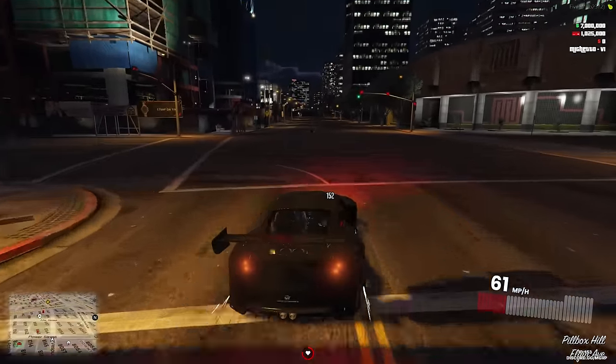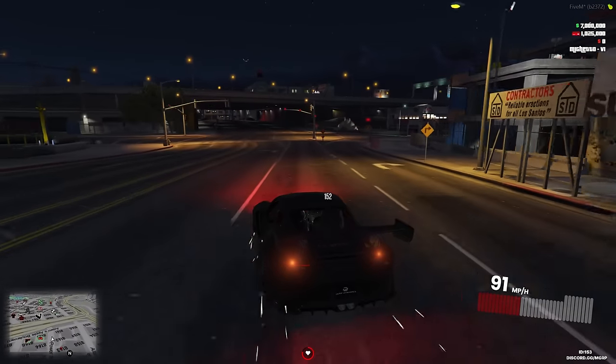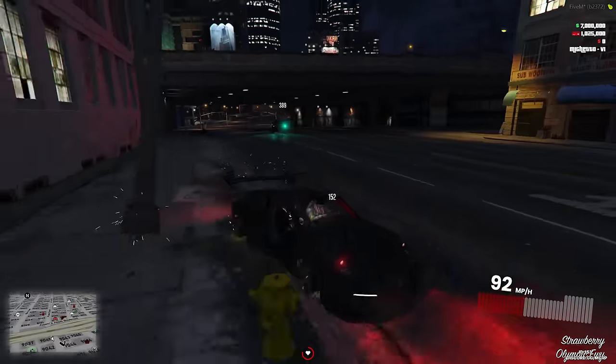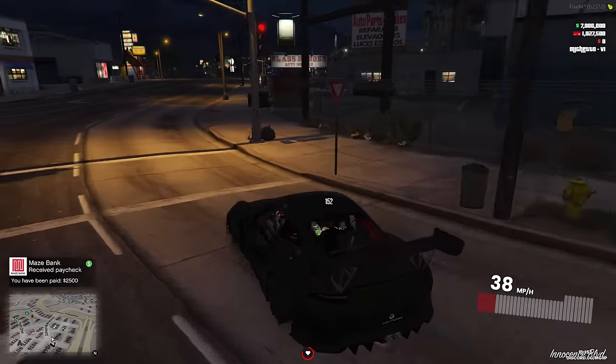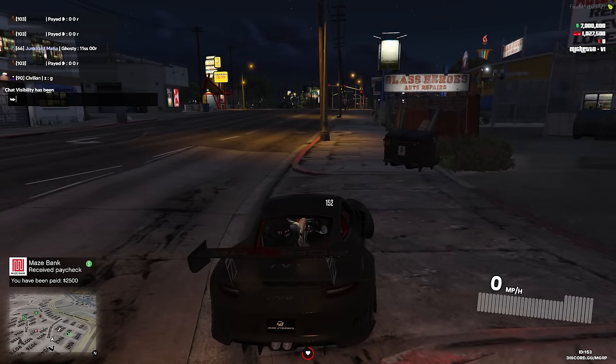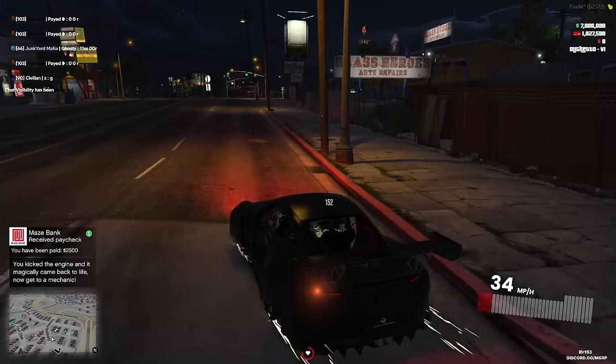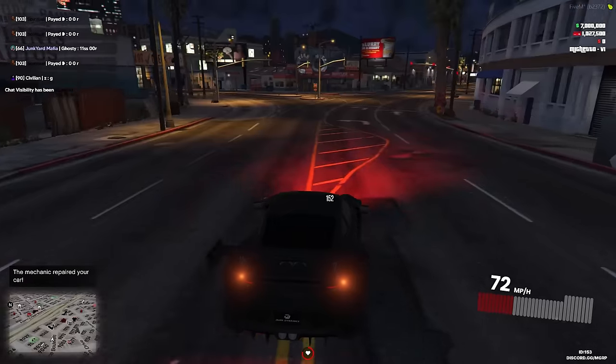Dude, this thing with no tires is so bad. We gotta get it fixed somehow. Oh, there's a mechanic straight ahead. Yeah, that's where I'm heading, baby. Dude, I wish my game would load, bro. Can't fucking see, dude. It broke down right here. Dude, repair. Come on. Get me there. All right, it's repaired. Oh, yeah. We're good.